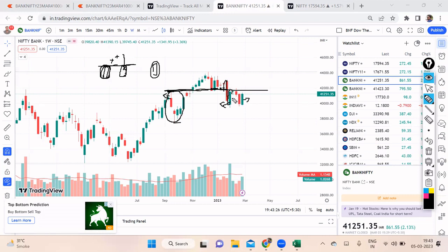So right now it looks like a double bottom kind of pattern, but we need to see a closing above this red candle's high. On a daily chart we should see 2 to 3 candles trading above this level, and that level is actually 41,700. If we see 2 to 3 days of closing above 41,700, then we can confirm that we are actually coming out of that selling zone. So this is my view on the weekly chart basically. Right now we could still consider that we are just on a pullback move.